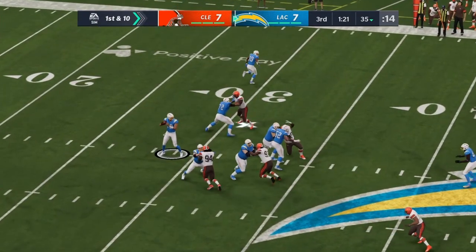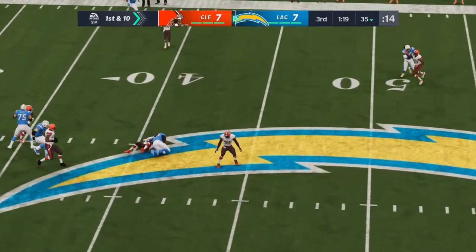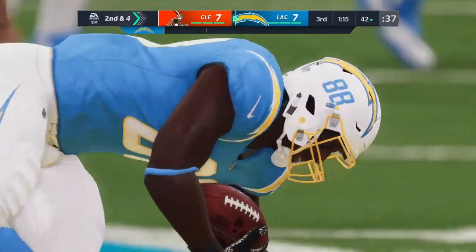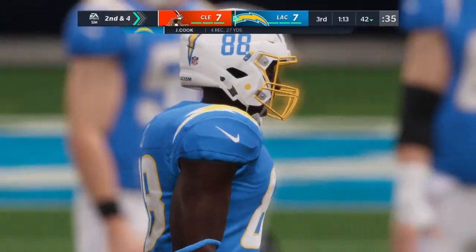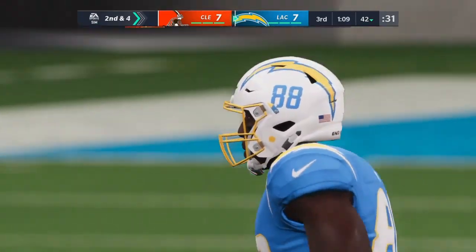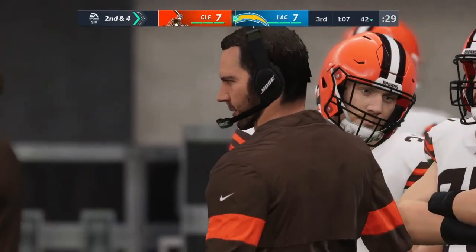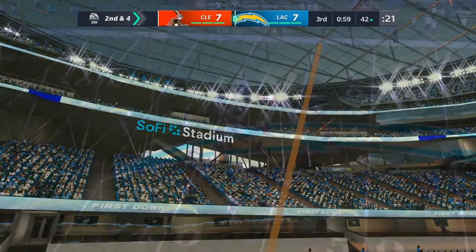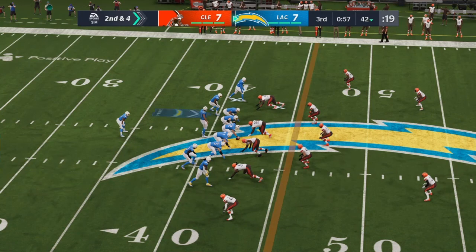On 1st and 10, Herbert. And brought in by the tight end Cook. A gain of 6 there on 1st. Now that's staying ahead of the chains. Really good pickup on 1st down, hitting the tight end there. Now it brings up a 2nd and manageable. Just found a hole in that zone. Final minute now of the 3rd quarter.